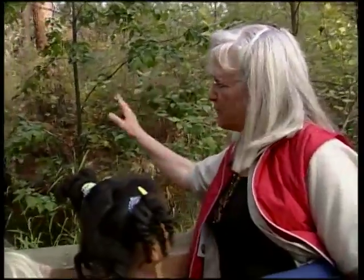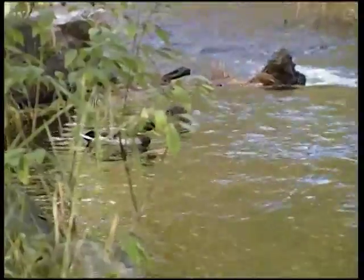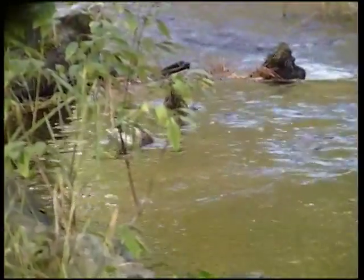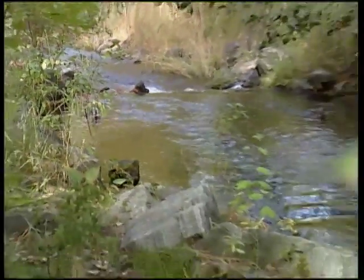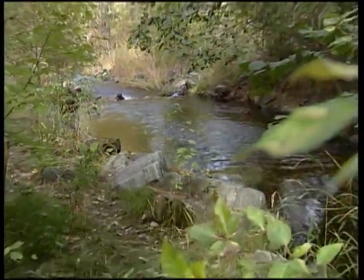The ducks can smell the eggs in the nest, so they will come along. They'll use their feet to either push the water through the gravel and bring the eggs up and then eat them, or they'll paddle with their feet and do the same thing.